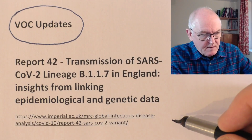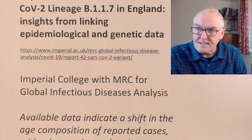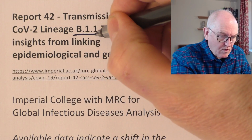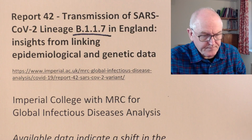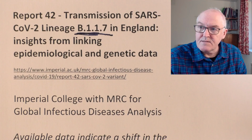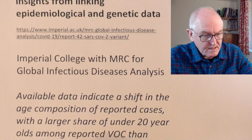But this paper here is a collaboration from Imperial College London with the Medical Research Council Centre for Global Infectious Disease Analysis. And annoyingly, they seem to have changed the name again. It's now called B.1.1.7. Anyway, we'll look at that in a minute. It's what we have been calling the Kent mutation or the 2012 variant. Anyway, we'll come back to that.